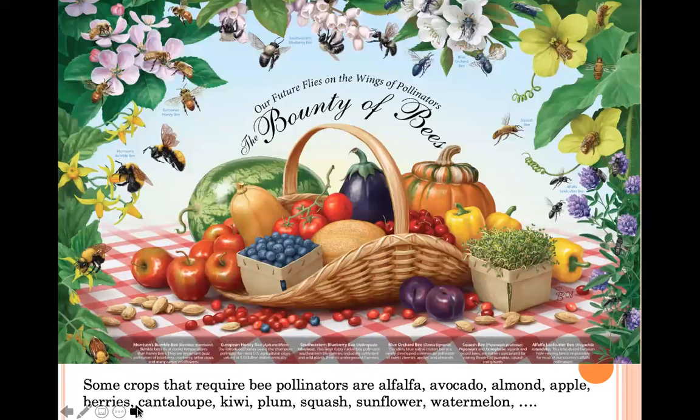Now, I love this. This is a poster that came out a few years ago. Let's see, did somebody type a question? Ooh, here we go. How come the oranges do not go without bees? That's a good question. So the oranges are probably self-pollinating. So not all plants need a pollinator to transfer the pollen. Some plants can actually pollinate themselves. So they're called self-pollinating or self-fertile.